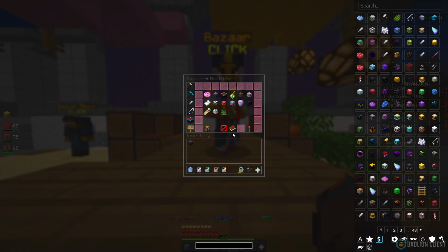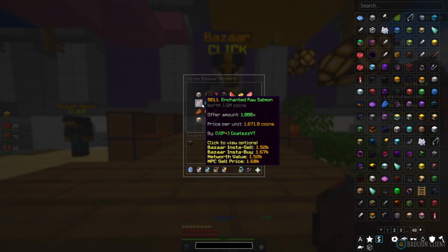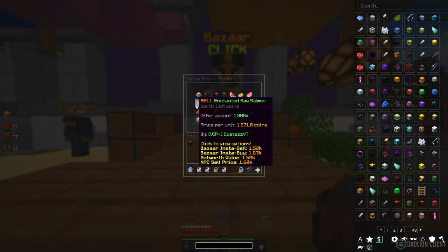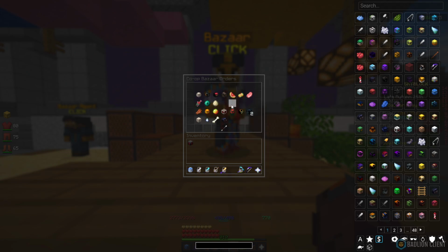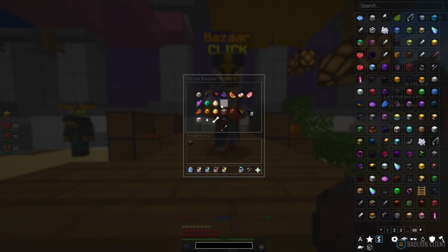So I was just going through some of the investments that I've made recently, being these that I'm showing right here, and I didn't realize that in a couple of days, in about 4 days, that it came to about 6.6 million in profit, which at first doesn't sound that good.